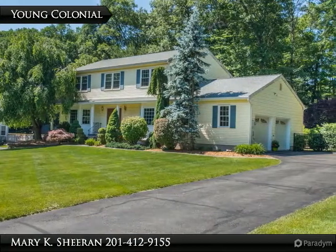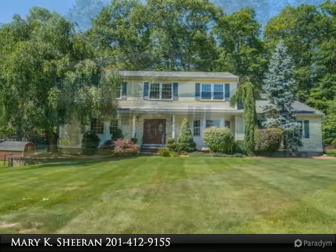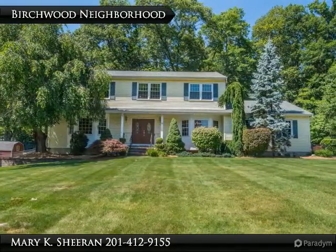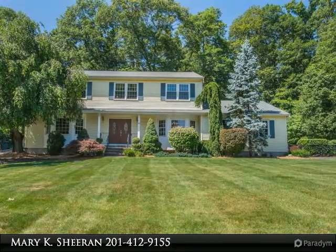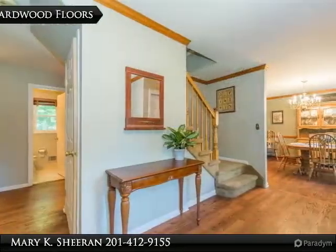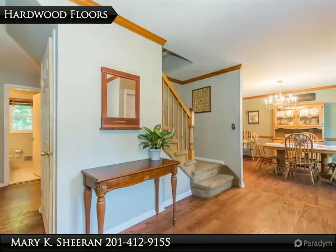This young Colonial is now for sale in Rockaway Township. It is nestled in the desirable Birchwood neighborhood on a rare quiet, dead-end street. Welcome to this lovely home, with gleaming hardwood floors throughout.